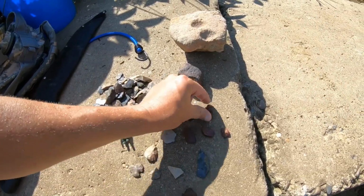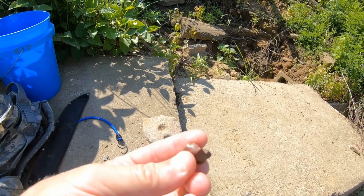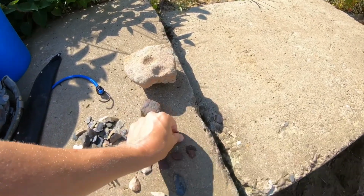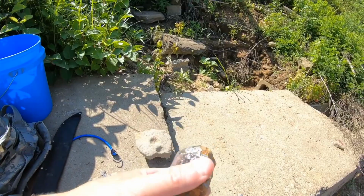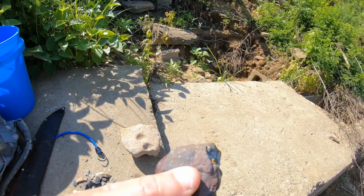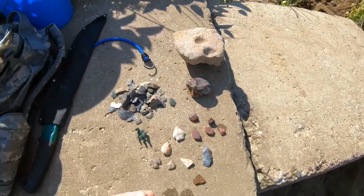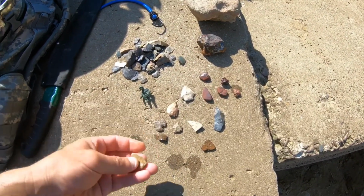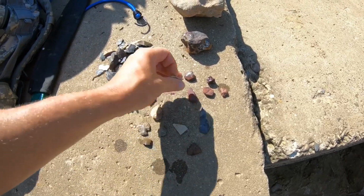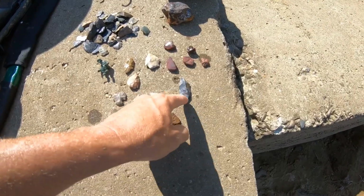Here we got, I didn't show you this. Was another hematite stone, but it's just a corner off of one. It's worked, but it's shattered. And this big piece of hematite here, I don't see any working on it. If there was, it's all busted up. Huge chunk. I'm getting a little collection here. So far, that's our nicest one. I would love to know what that was.